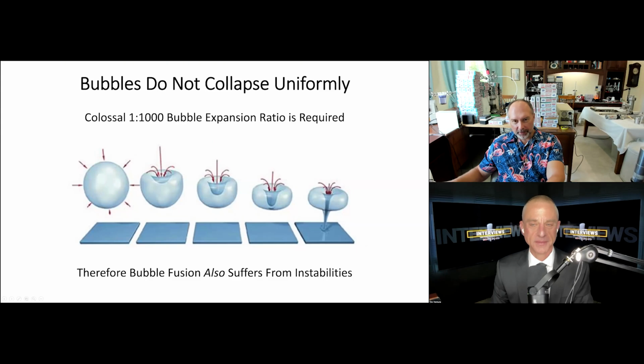But the bubble fusion idea is very similar. But for it to work, we need to take a bubble and expand it about 1,000 times. So math and basic fluid dynamics tell us that the bubble needs to be expanded about 1,000 times its initial diameter. So if the bubble was a micron initially, it needs to be expanded to 1,000 microns or 1 millimeter. And when it collapses, it needs to collapse spherically. And if it does not collapse spherically, we cannot expect fusion to take place, and this is known as instability.